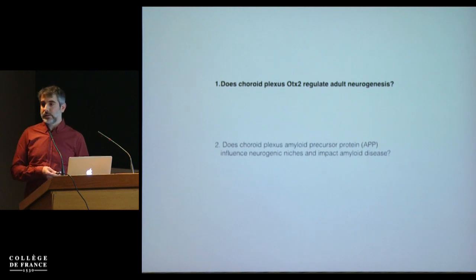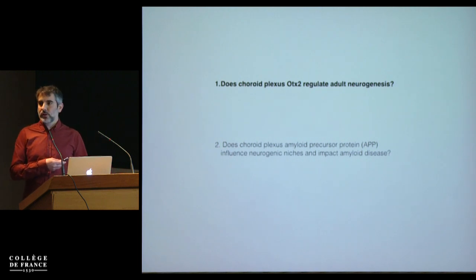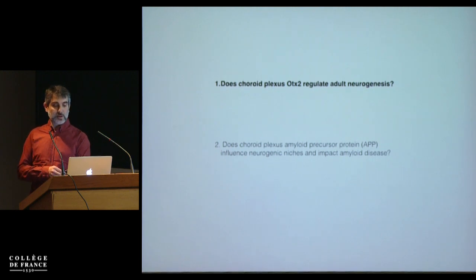So the first is to answer the question whether OTX2 coming directly from the choroid plexus can regulate adult neurogenesis. And the second: one of the proteins we found highly expressed was in fact amyloid precursor protein. So the second project will be to look at whether APP can influence the niches and perhaps impact amyloid diseases, and this is APP coming directly from the choroid plexus.